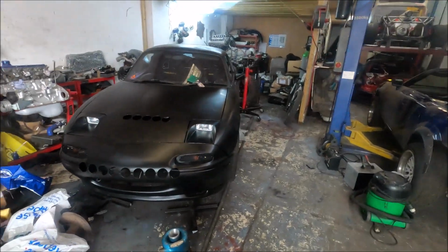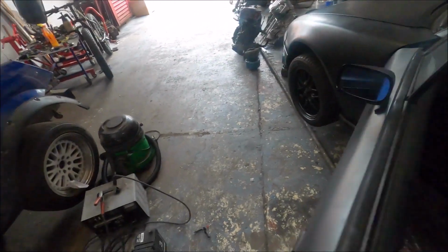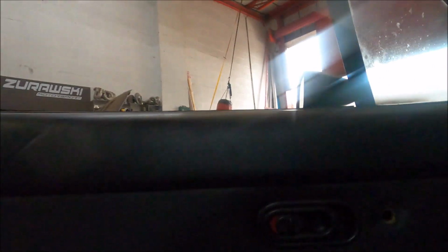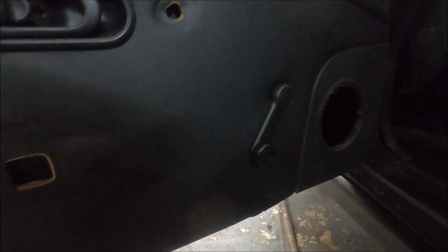something that's always needed doing. I've just finally done it, and that is windy windows. Obviously it was electric windows, didn't want that. Well, I just couldn't be fucked with the extra complication. I want this as basic as possible. So now, windy windows. Ta-da!